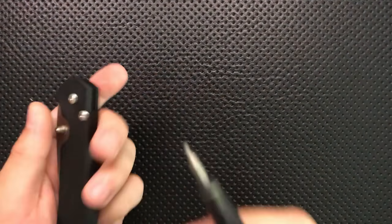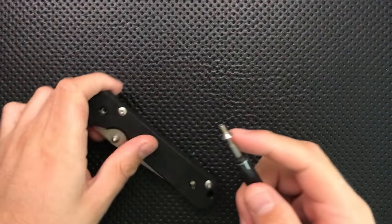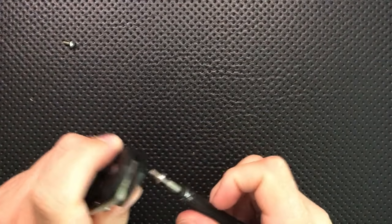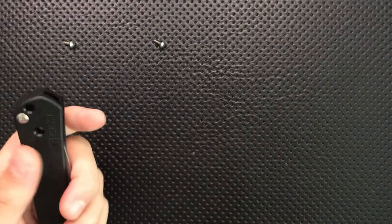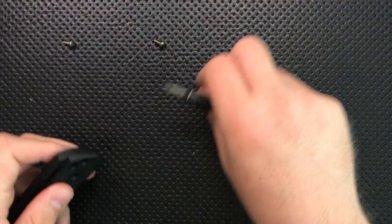Luckily, though, Don has given me permission to take the little guy apart. And so let's go ahead and take a closer look specifically at how they decided they were going to make a plastic frame lock. Fundamentally, the fasteners are actually pretty reminiscent of what Chris Reeve is using in real Sebenzas. You get these very long screws with a nice deep Allen key head on them, which is something I appreciate very much.